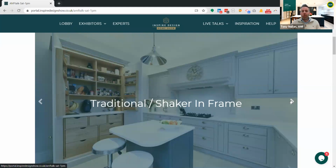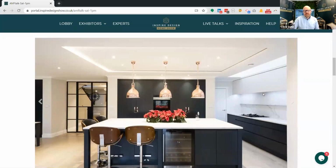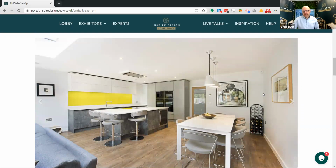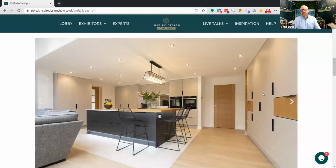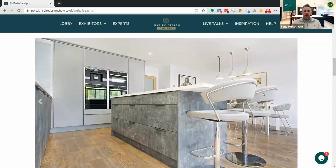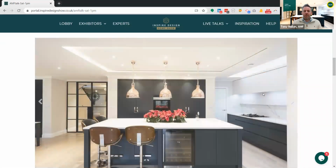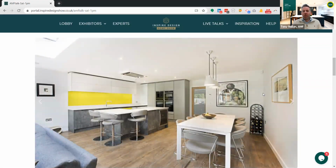Great. Okay. So, some examples here of your contemporary kitchens, projects that you've made. What kind of variance is there in price between the different styles? Is there much difference? Yeah, there is actually. The in-frame shaker, which is the more traditional, is the most expensive, because of the detailing that it has. There's a lot more furniture involved.